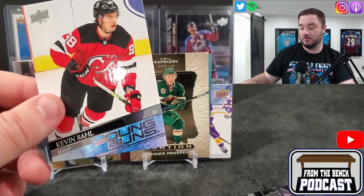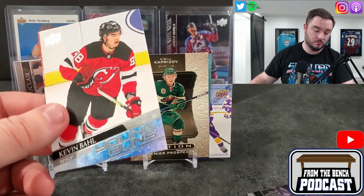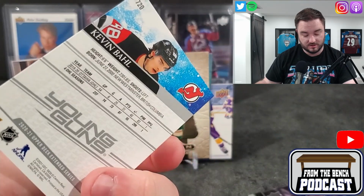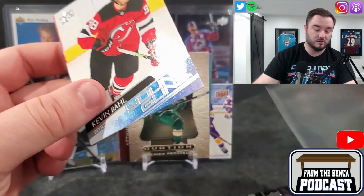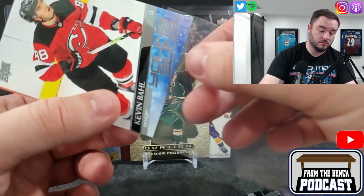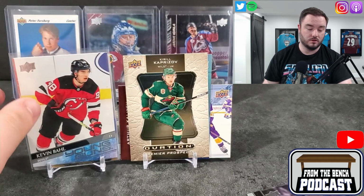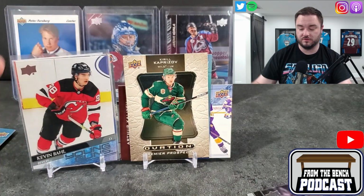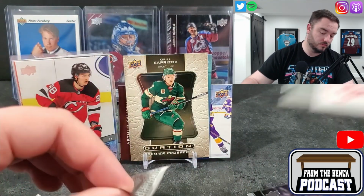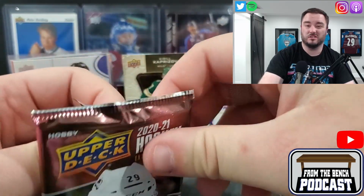So I am going to take the 2 seconds to sleeve him up. I always forget, what's he, 6'6"? Yeah, he's 6'6". Kid's just a monster. Boom. Kevin Bahl. He'll take front and center stage over the clear cut. It's not too bad so far. To get a clear cut too.